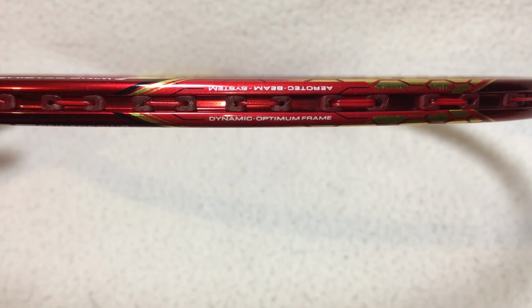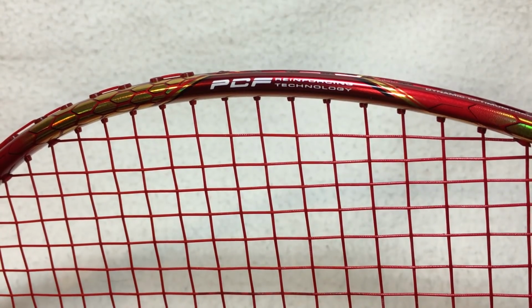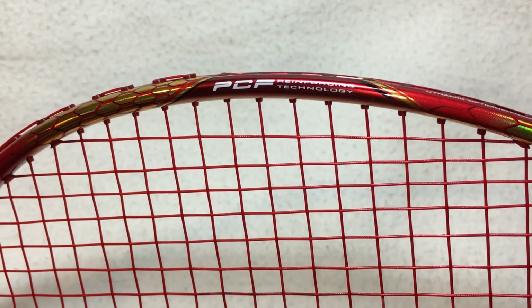On the side you can see it says Dynamic Optimum Frame and Aero Beam System. As you move slightly down the frame again, you can see, I think it says PCP or is it PCF, I'm not 100% sure. Reinforcing technology. It's just another thing that Ning is putting into the racket to strengthen it.